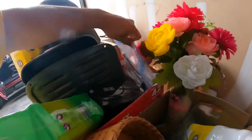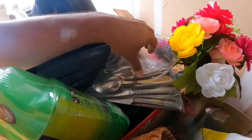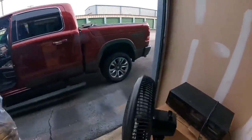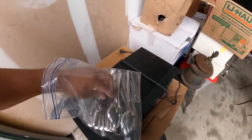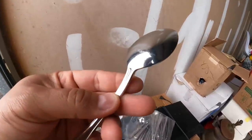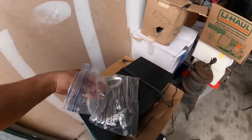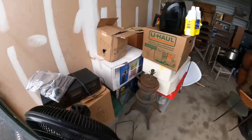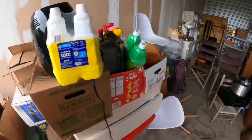Got a bag full of knives and forks. And these are actually really nice. They're real big. They look real sturdy, real heavy. So I'll look at these. Let's see if I can see what kind of brand these are. Sometimes these could be worth a lot of money. Pioneer Woman. They're stainless steel. So I don't think they're gonna be really expensive. But still, they're good solid utensils there. You got the air fryer here. I'll plug all this stuff in, make sure it works.